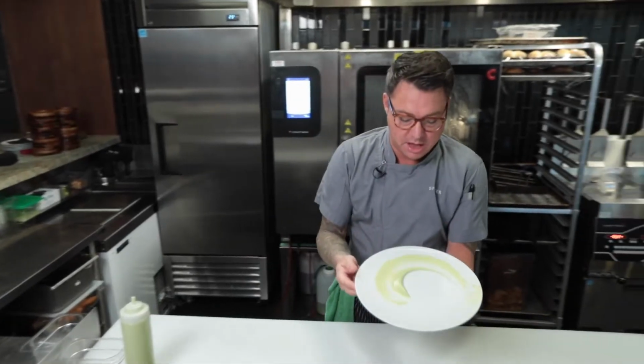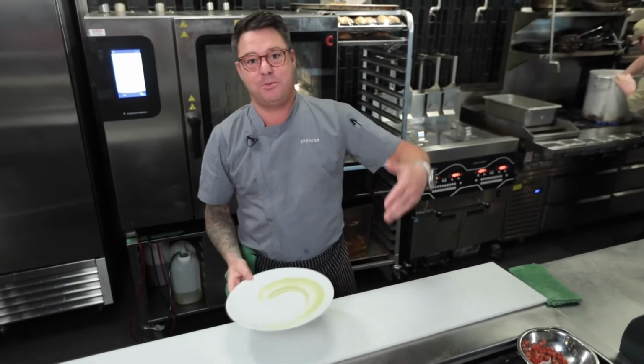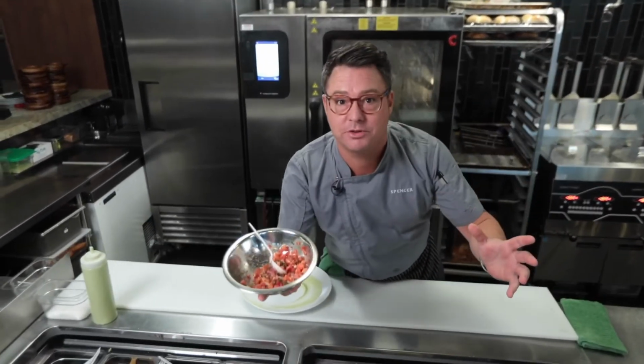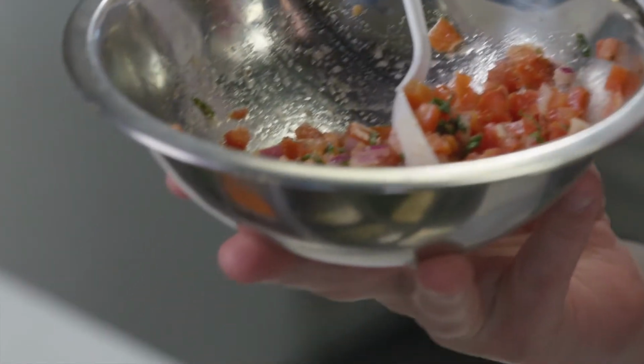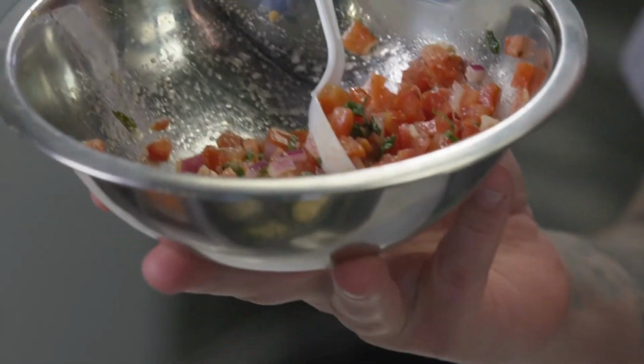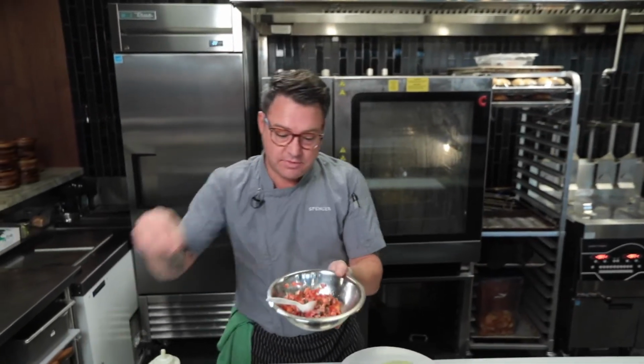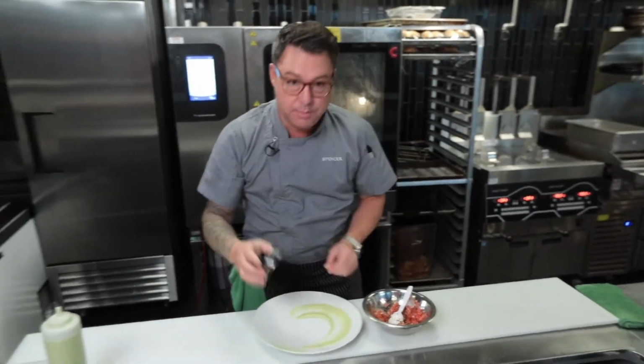All right, so basil mayo, it looks really nice and pretty because it's all about eating with your eyes first. And then this is the bruschetta mix. So if you had to chop all the tomatoes and all the garlic and the onions at the time you ordered, you'd be dead in the water. So it's already pre-done. There's some red onion in there, tomatoes, basil, and then I just like to give a little kiss of salt, and that's the classic bruschetta. And then we put it in a molding ring.